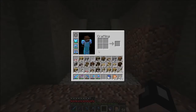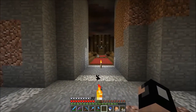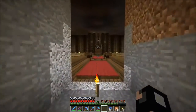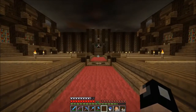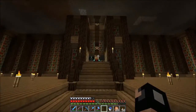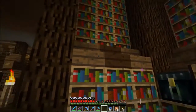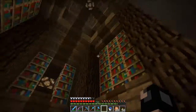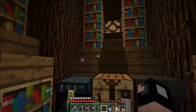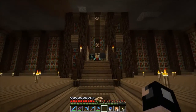Okay, so we're back here. We're about to build some furniture. That's what the library looks like completed. Well, the back wall's completed. So I'm actually pretty happy with how this turned out. I just capped off these bookshelves with some stairs and put this little feature in. Kind of draws the eye, and yeah, it looks good.